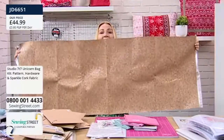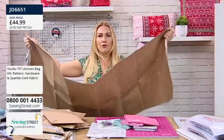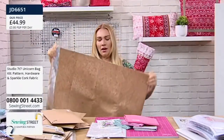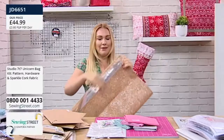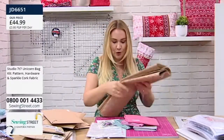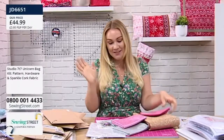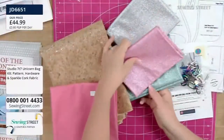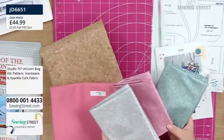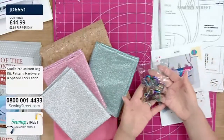Oh, look at that! It's amazing, and it's really lovely and soft and malleable, so it's great to sew with. It holds its shape. If you want to use an interfacing, you absolutely can, but it still holds its shape really, really well with the cork. I know that Emma does go through all of your different requirements. If you're wanting to use interfacing, she talks about those in the pattern. There is so much in that kit. Cork, lining, three glitter PUs, all of your hardware.